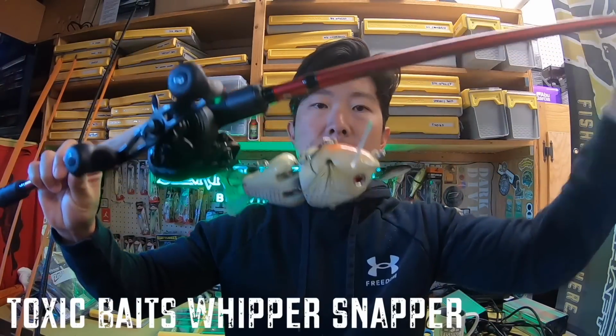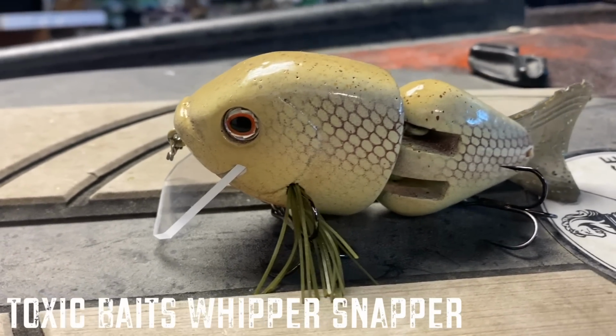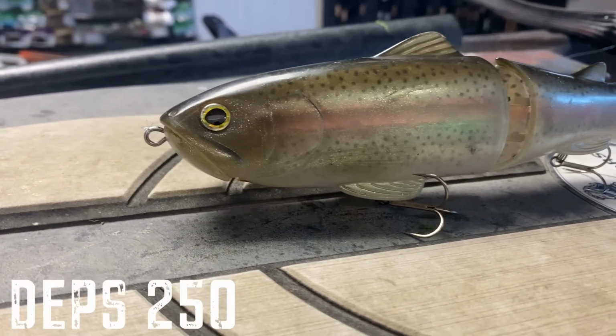We rigged up 6 rods this morning. Like I said, big stuff. Some of it we've thrown, some of it not so much. But first bait we've got on deck is a Toxic Baits Whippersnapper, big old bluegill wake bait in the bone color. Second bait, and definitely the biggest of all baits today, we've got the infamous Depths 250 in rainbow trout. I've thrown this a handful of times. I've never committed a full day to it, but I've had followers, so bringing that in rotation.